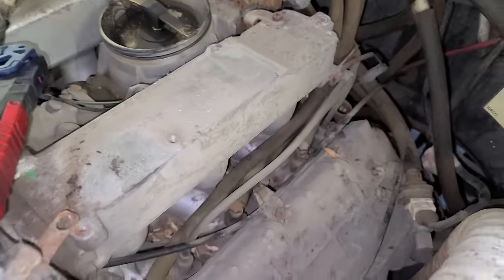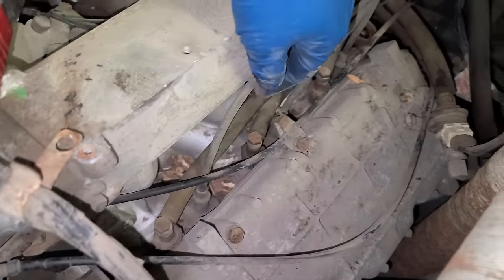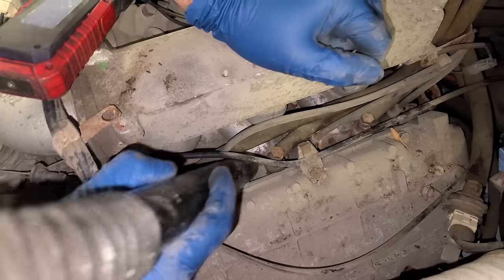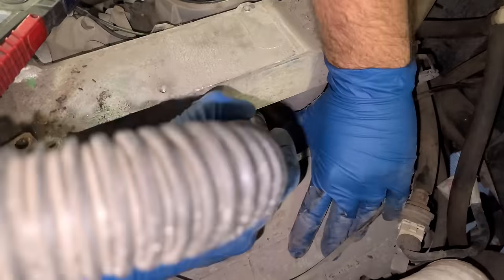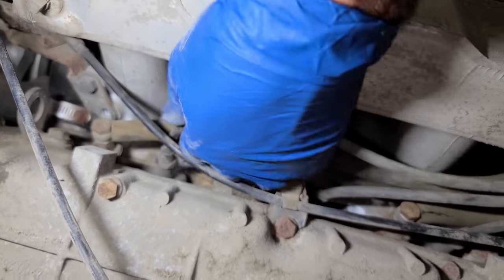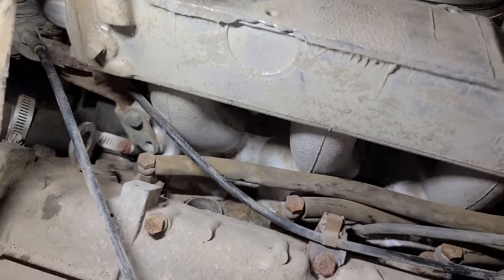Well, this side's gonna be much easier than the other side, but here are the spark plug wires. And we're gonna do a little bit of vacuuming first. So these are the fuel lines going to the fuel injectors right here. And here are our spark plug wires. Oh yeah, there's a spark plug. That was a very satisfying pop from the spark plug right there.